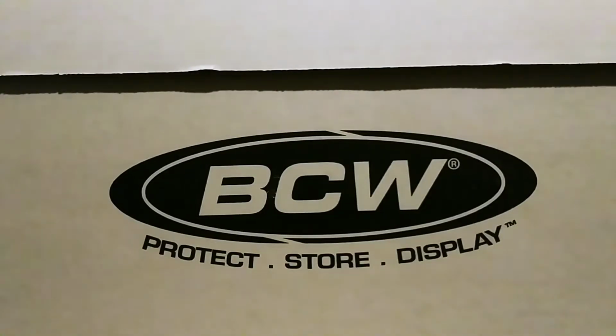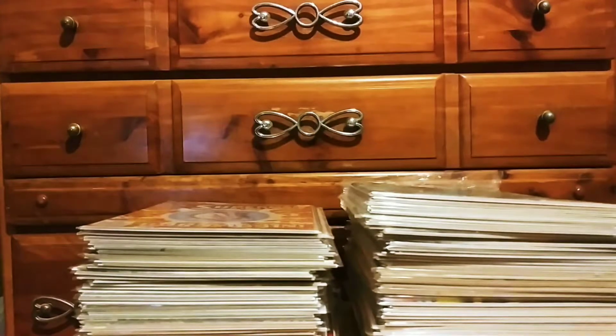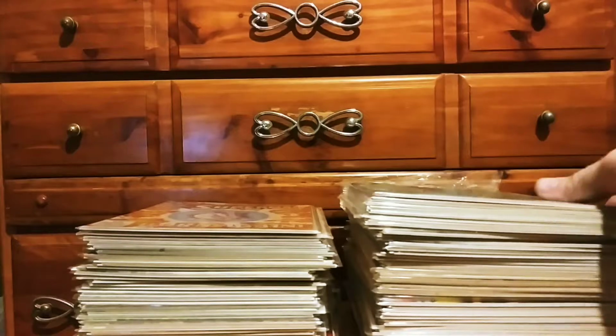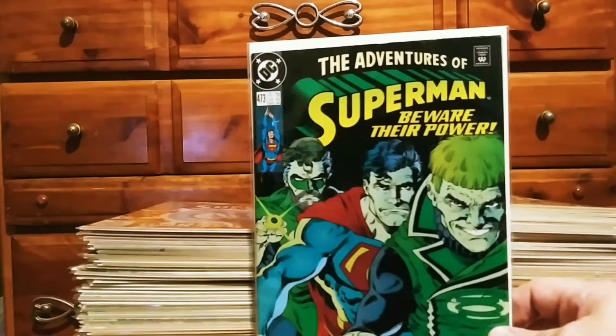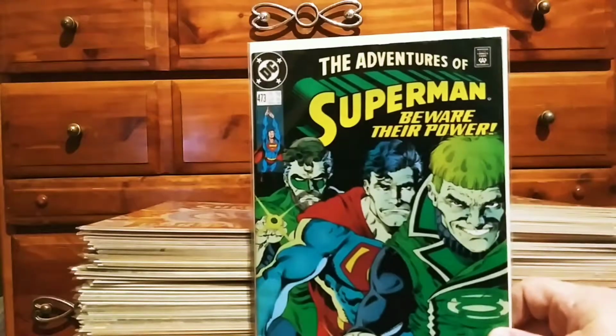Alright, so this first short box is my Superman box. I have my Superman books in 3 different short boxes. I'm only showing one at a time, and this one starts with the 90s books. Now my older Superman books and my Silver Age is categorized in a different box. That's why I'm starting with the 90s here. And first up we have Adventures of Superman issue 473 from 1990.